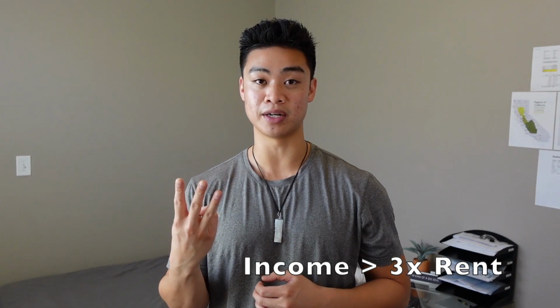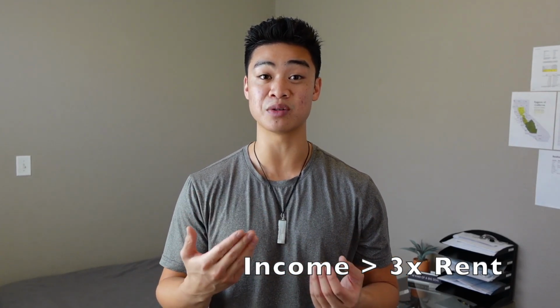Number one, make sure they make enough money to afford your rent. Now that's the most important step, because if you have a tenant that doesn't have an income, how do you possibly expect them to pay your rent? What I recommend is finding a tenant who makes 3 times the amount of rent. So if you're planning to charge rent of $1,000 a month, make sure they make at least $3,000 a month. That's a good little buffer to have.